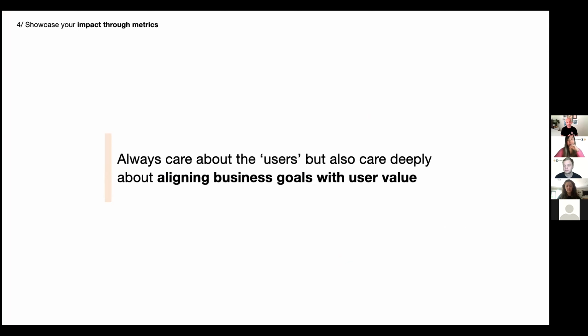Now, it is a common practice to state the problem that you're trying to solve in your portfolio, but rarely do designers indicate how their design or solution is helping business problems. As a hiring manager, I would love to know what the ideal outcome is that you're trying to achieve and how business goals align with this.